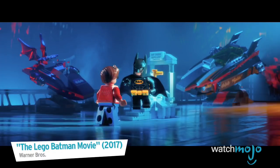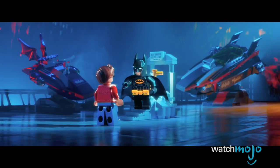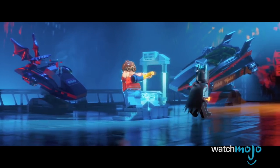The Bat... Shark repellent? Actually, you can't touch that. It's completely useless. Whoa, thanks, Batman!